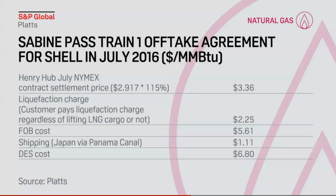For example, most of the capacity at Train 1 at Sabine Pass is contracted by Shell. Shell pays a liquefaction fee of $2.25 per MMBTU and 115% of Henry Hub. That means Shell's fees for lifting a cargo in Train 1 in July included a $2.25 per MMBTU liquefaction fee, as well as a $3.35 per MMBTU fee, which is 115% of the NYMEX July settlement price. Therefore, Shell's lifting fee in July was $5.60 per MMBTU.